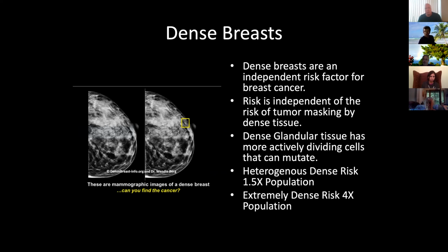Dense breasts are now known to be an independent risk factor for breast cancer. We formerly thought that dense breasts just hid breast cancers and that was the risk. However, dense breasts themselves are now known to be a risk factor independent of the density of the tissue, meaning dense breasts are associated with a higher degree of dividing cells that can mutate. Heterogeneous dense tissue is associated with a 1.5 times risk relative to the general population, and in extremely dense tissue, that risk is increased by 4 times.